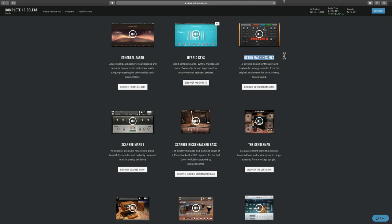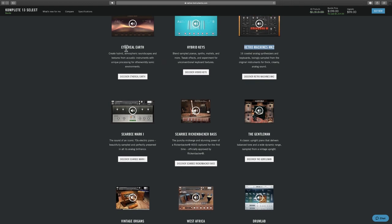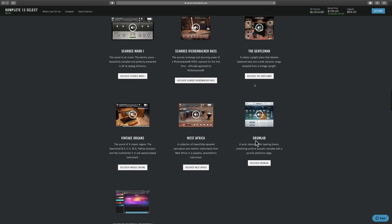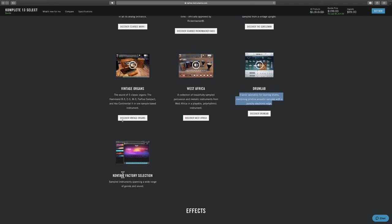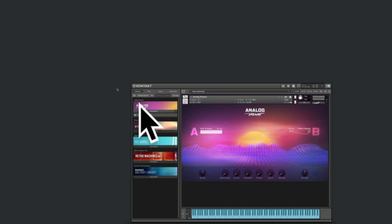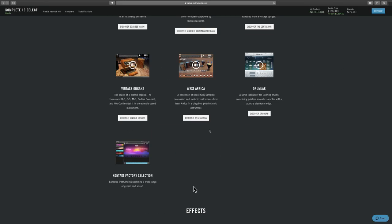Lots of great offerings. I mean, look here, you got the Retro Machines, which is basically an assortment of various synthesizers and keyboards from the past. Ethereal Earth, which is part of the Play series, really nice plugin. It's like atmospheric soundscapes and textures from acoustic instruments, really nice. Drumlab is in there, which I really like. I've always enjoyed the rawness of this drum sampler. And then Kontakt Factory Selection, which covers a wide range of genres and sounds. Yeah, so I'm not sure if they're talking about this Play series or if they're talking about the Kontakt Factory Library selection. Stay tuned for that.